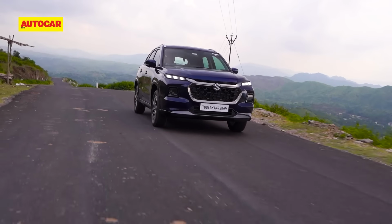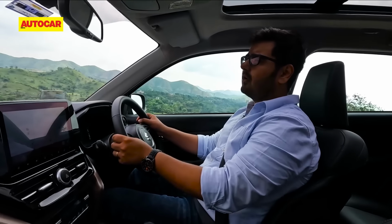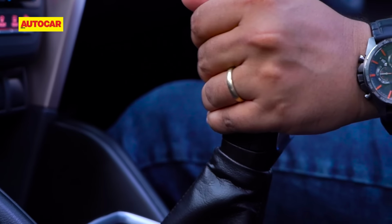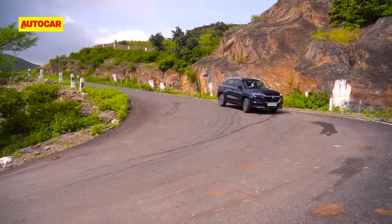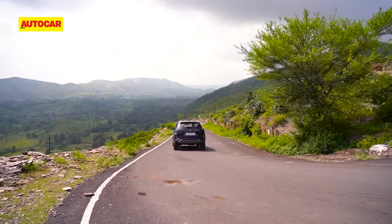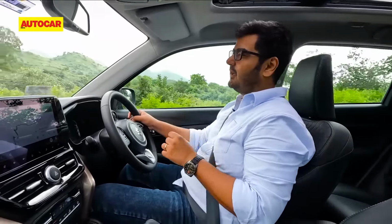The descents meanwhile help juice up the battery pack. Like other strong hybrids, the Grand Vitara has a B mode or a brake mode. Now its job is to increase the effect of engine braking, and in a hybrid what that also does is increase the regen. So as your car slows down, your battery also recharges that much more. And where this feature is most useful is when you're going downhill.